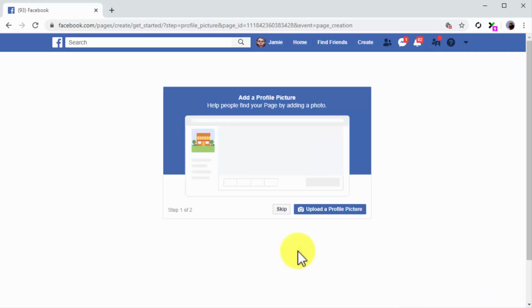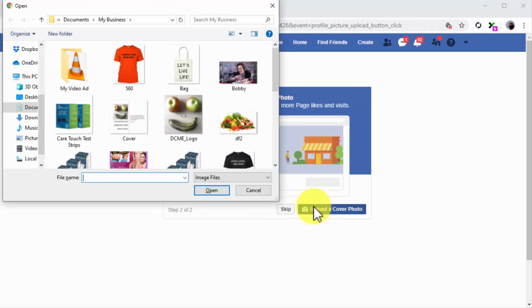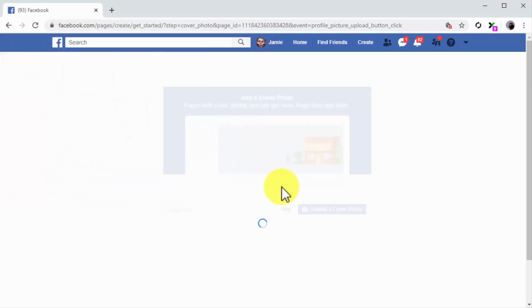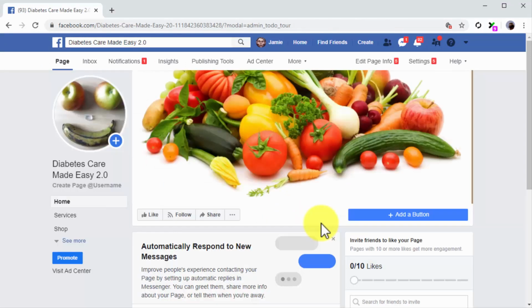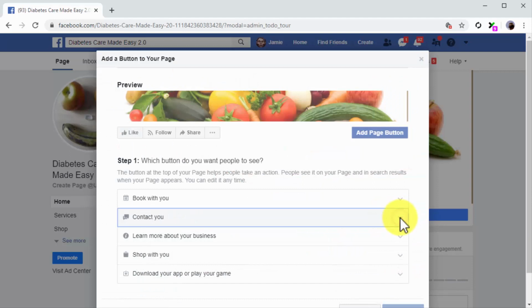Awesome job. Now it is time to start customizing the page. First, click on Upload a Profile Picture to add a profile photo to your Facebook page. Next, click on the Upload a Cover Photo button to upload a cover photo to make your Facebook page much more attractive. A great job so far. Now it is time to add a Contact CTA button and your business information to your Facebook page. To add the CTA button, click on Add a Button and then click on the Contact You drop-down icon.